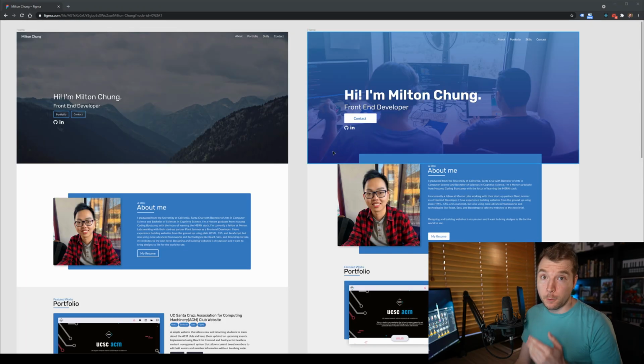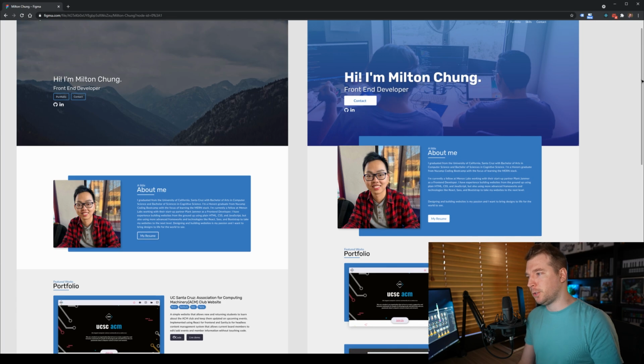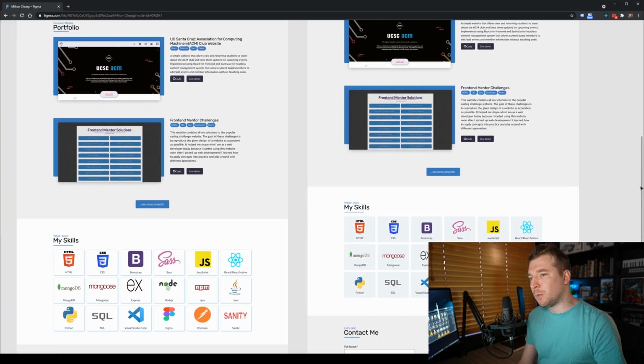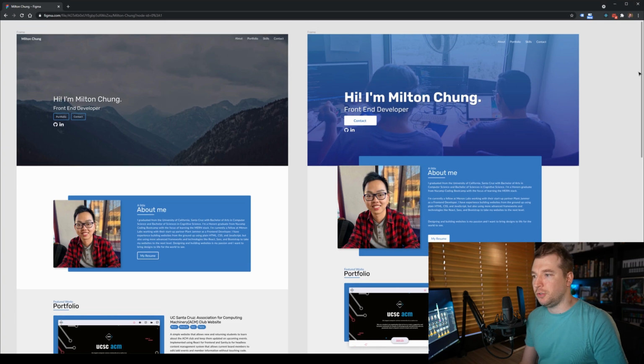Here is the before and after images. You can see that we haven't made too many changes. I usually like to only make about 5 to 10% worth of changes when I'm designing a website. But it's more just to show you what a small change can do in terms of creating a better design. So always make sure you're iterating over your designs to try and make them look better.